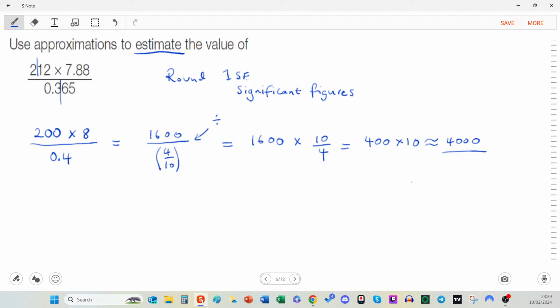And yeah, well, it's a lot out actually. The real answer is 4576.876, etc. Maybe we're on the wrong side of the thousands, but that's the estimation. You can definitely see that it's an underestimate.